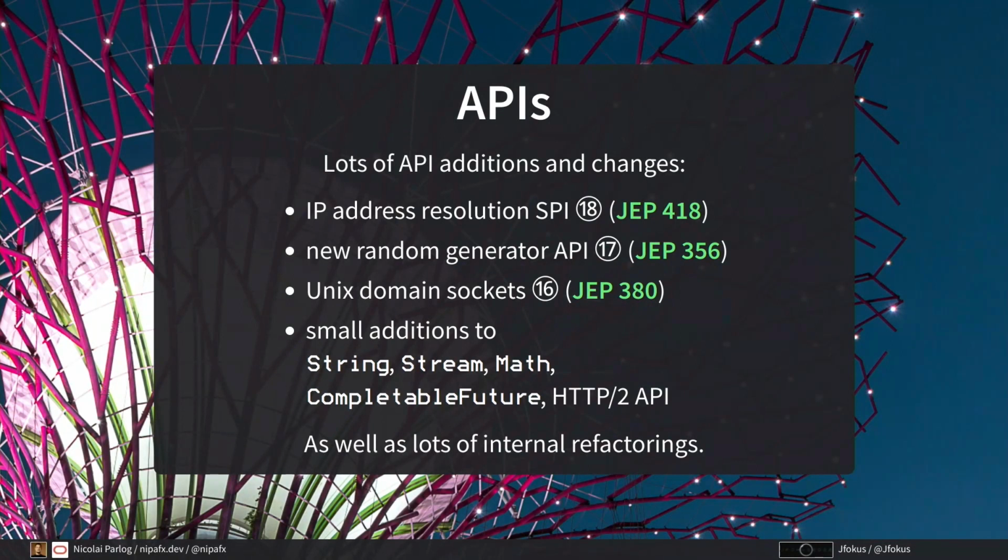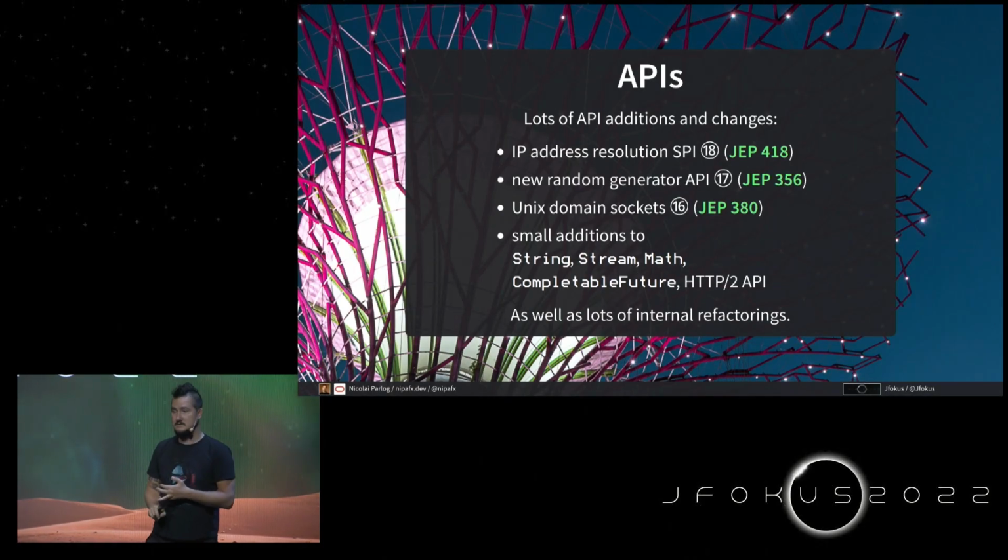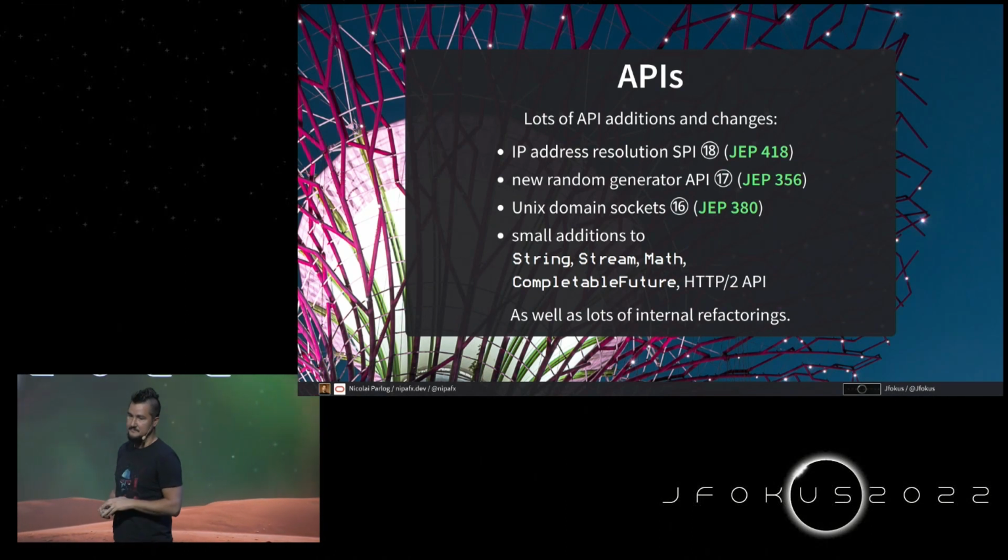There's much more going on than just these large projects, right? We had lots of API additions and changes. I'm not going to go over the entire list. Just to pull out one thing that I found very interesting, Unix domain sockets. If you're running processes on the same machine and you want to communicate between those two, you don't have to use a loopback anymore. You can use Unix domain sockets, which are faster and safer in the sense that they don't open a connection that can potentially be reached from the outside world. And Unix domain sockets are also supported in Windows, which is why Java could pick them up.